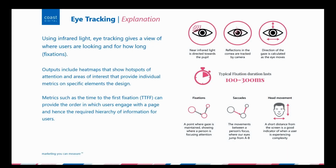So the first thing we measure is a behavioral thing, which is eye tracking. Now this uses a small infrared bar that shines light into the user's eyes, and then through some clever maths, works out the angle of where they're looking. So we can accurately pinpoint areas of the page they're looking at and whether they return to anything.